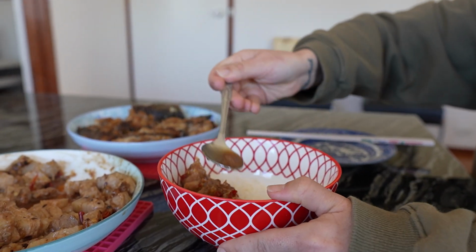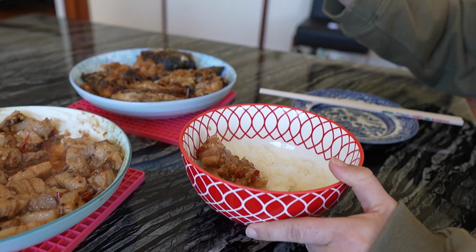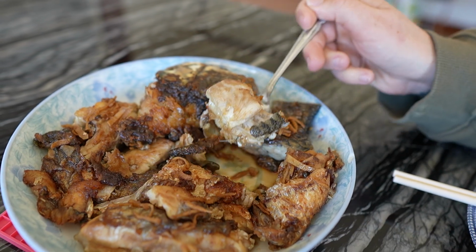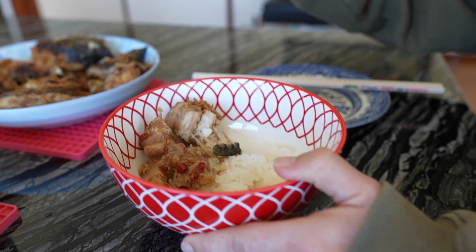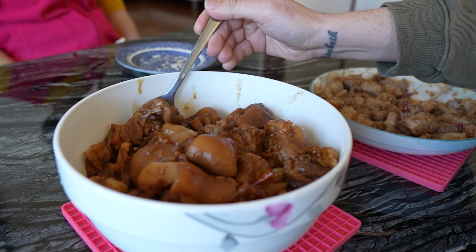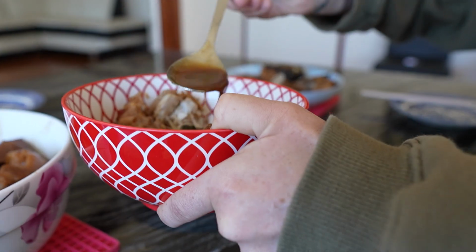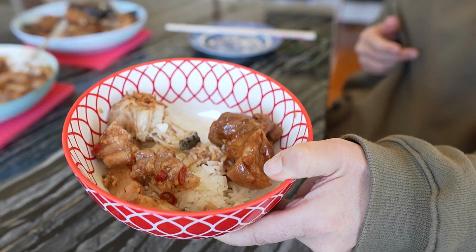Get that sauce in there as well. Oh, sauce. Alright, I'm going to use the same. Oh, look at that ginger on there. Yum. Bit of skin as well. Got some bones, be careful of that. And get some pork trotters with that delicious sauce as well. Yum. Well, that's what I'm going to start with.